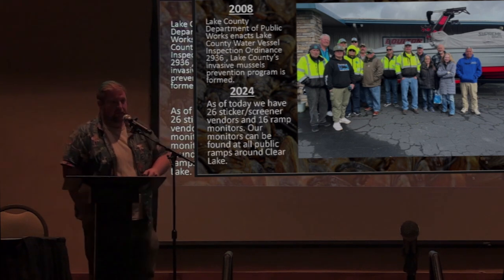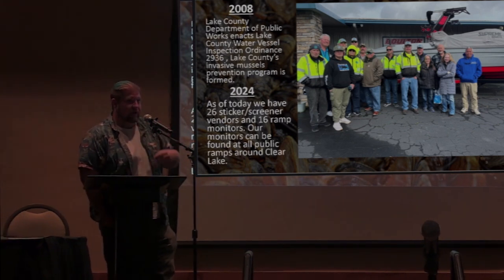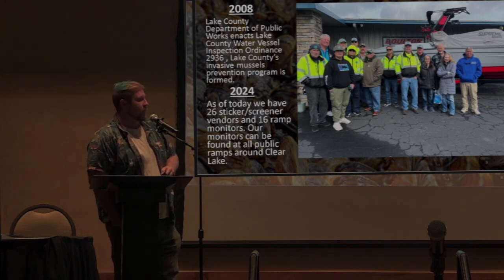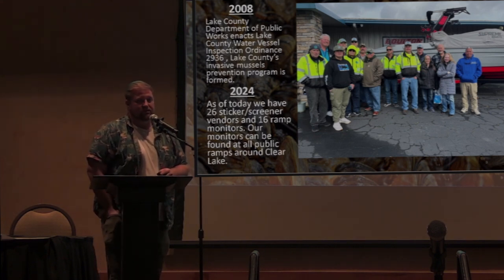So what we did for County of Lake in 2008, the Department of Public Works enacted the Lake County Water Vessel Inspection Ordinance 2936 for the Lake County Invasive Mussel Prevention Program. And what that entails is every boat that comes into the county needs to be screened properly before they are to enter the bodies of water in Lake County, and most importantly, Clear Lake. And as of today, we have 26 sticker vendors and 16 ramp monitors that man all of our public ramps.